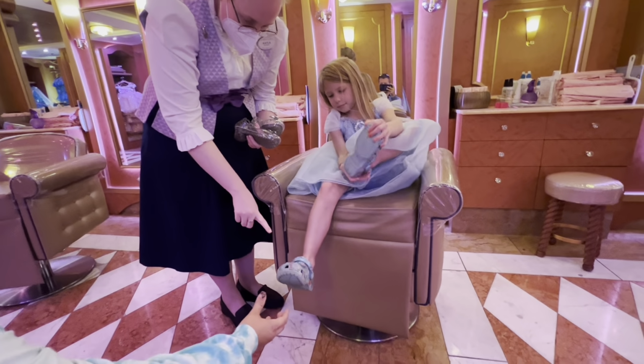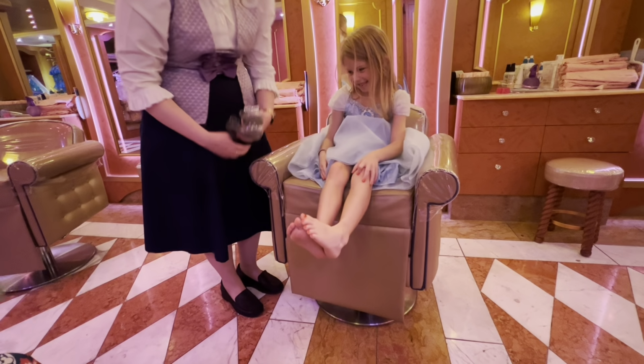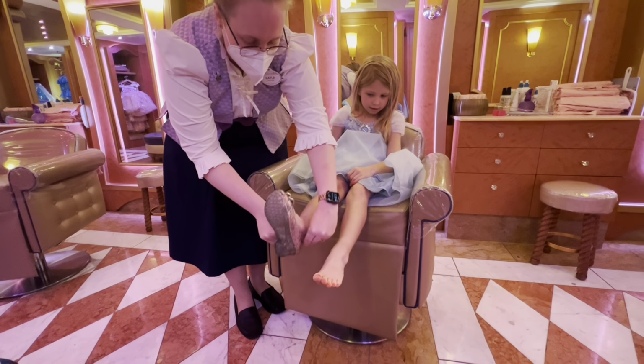Very good. Can we try these ones on? Oh my goodness, are they very ruggly? I didn't know they came in Crocs. Yeah. Oh my gosh, she thinks of everything, doesn't she? Very good. I'll put this one on, see how this goes.